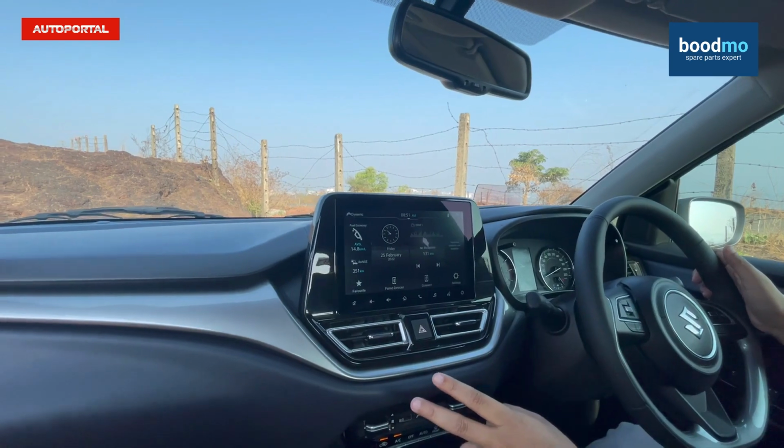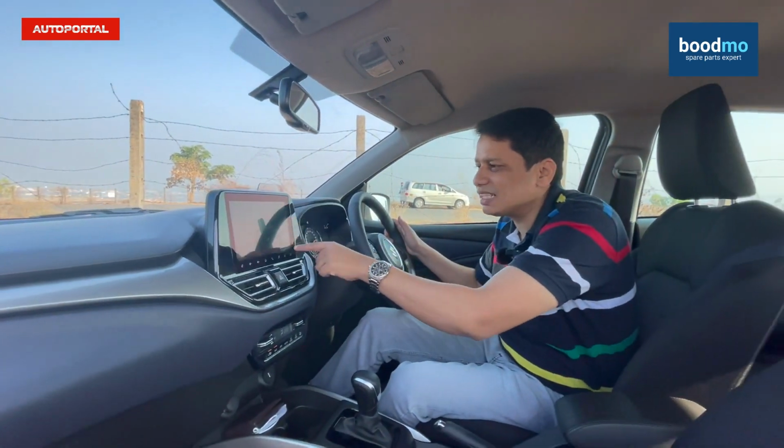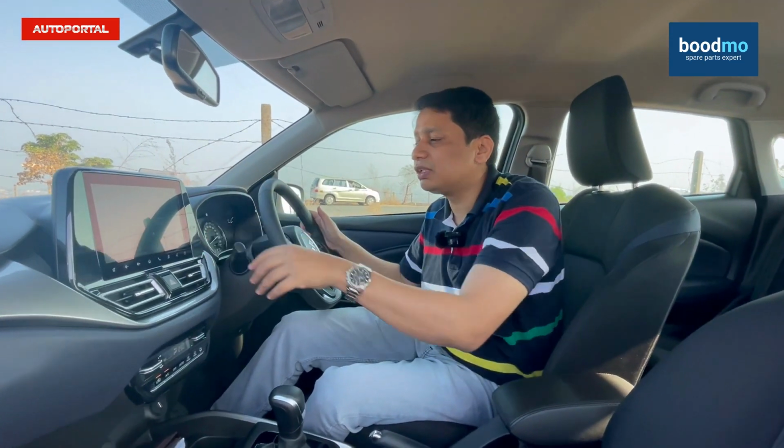The top of the line versions, this one and the one below it, come with this screen, and the Delta version comes with a 7-inch touchscreen. The older version of the car, that same screen is available on the Delta version.